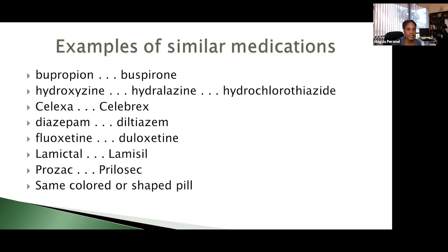So if you look through the list, we have names that are in lowercase, we have names that are uppercase. For a practitioner, that's very easy to see that one's a generic, the other one is a brand name, but for the average person, they do not understand that. So we do have to be clear in our communication when it comes to prescribing medications. And lastly, sometimes the shape or the color of the pill are very similar to each other, but they're indeed two different pills.